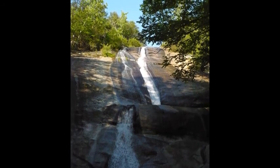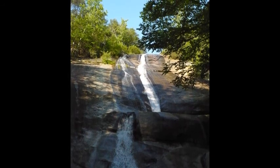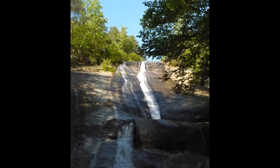Don't try to climb around the rocks. People have died from falling off due to the slippery nature of the wet stones, so use common sense if you're planning to take pictures.